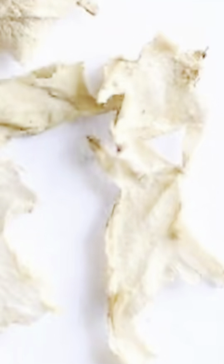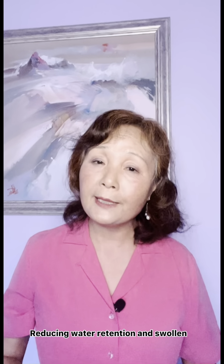How about the fresh ginger peel? Fresh ginger peel has almost the same function as fresh ginger to help with coughing, nausea and vomiting. However, the difference is that the fresh ginger peel can help reduce more edema and swelling on the body.